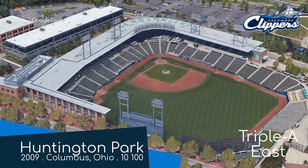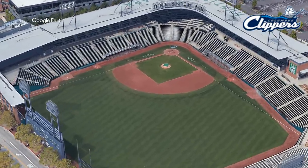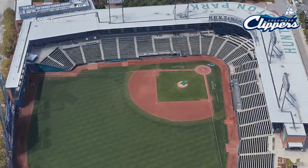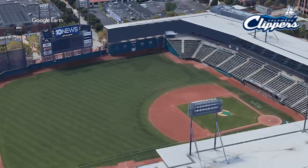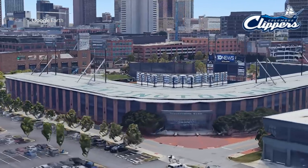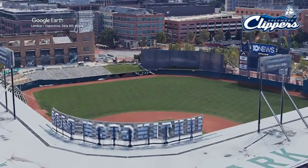Huntington Park. If you're thinking about doing a bit of sign stealing at this stadium, forget about it. The FBI is right next door. They'll catch you, and I don't know if Ohio has the death penalty or not, but it's just not worth the risk. From your seat, you get an excellent view of the incredible, pretty good Columbus skyline.